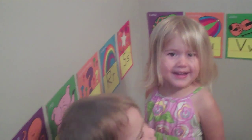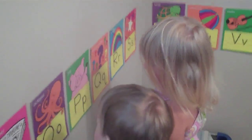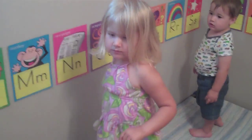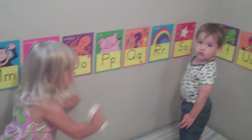Well, are you a pig too? What letter does pig start with? A. What letter is that? Ooh. Can you find the letter A? Where's the letter A? Right there with an apple. Yeah, good job. This one was an apple. Good job. Do you like all these?